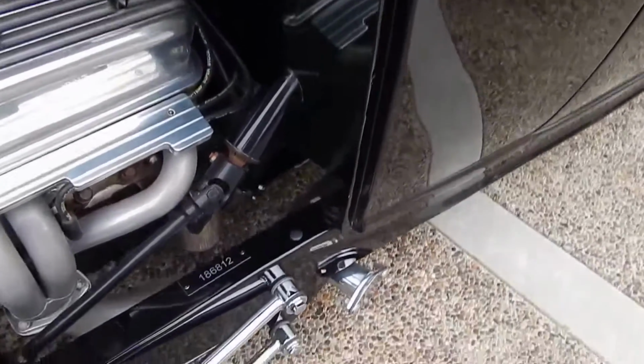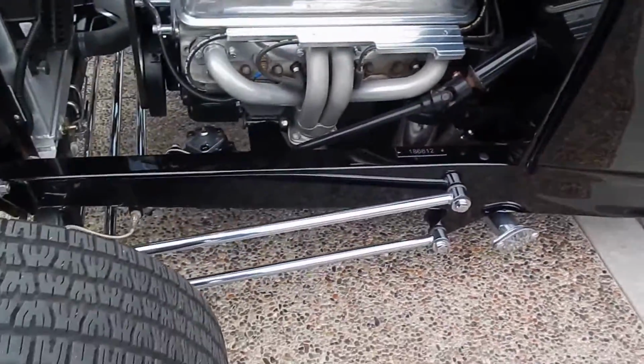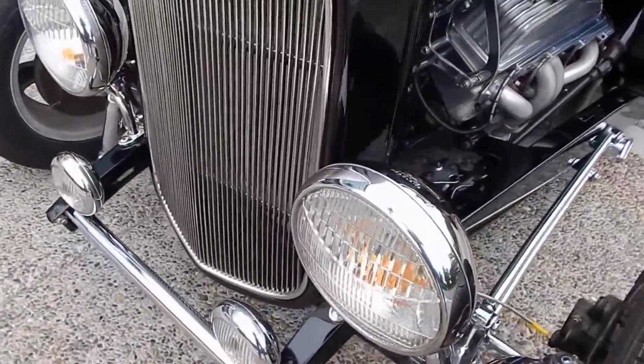Nice touch, the cutouts. You could use them if you wanted, but I think it sounds better just the way it is. We'll give you a little taste of the sound here when the customer turns it around and I photograph the other side.